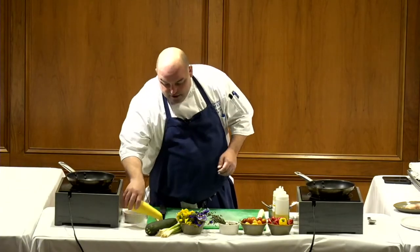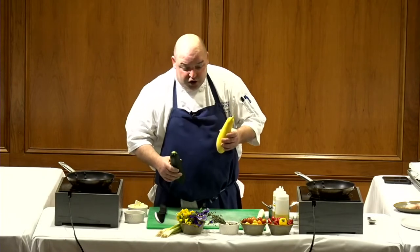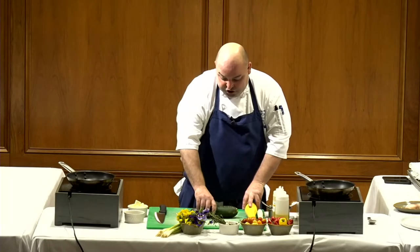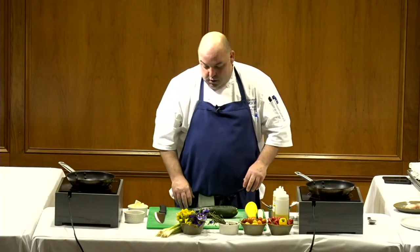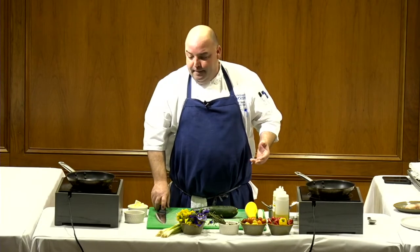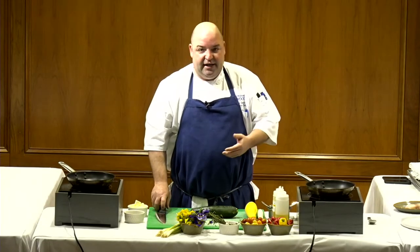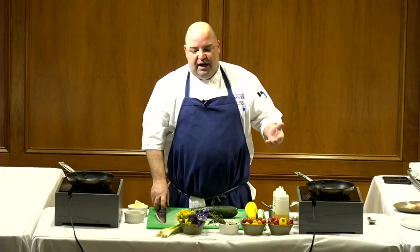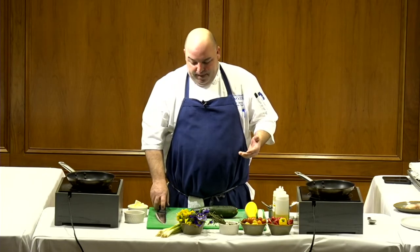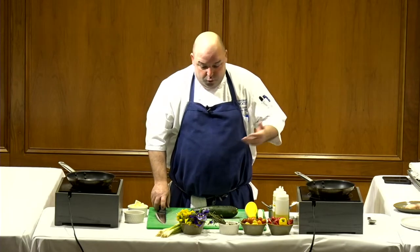So first thing we have here are our local squash and zucchini. When I demo this dish today, I'm going to talk a lot about techniques as well as the ingredients. Technique is how we create flavor and color and presentation on the plate, so that's pretty important. So we'll just get into it.